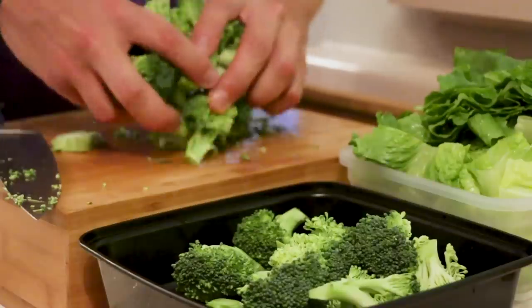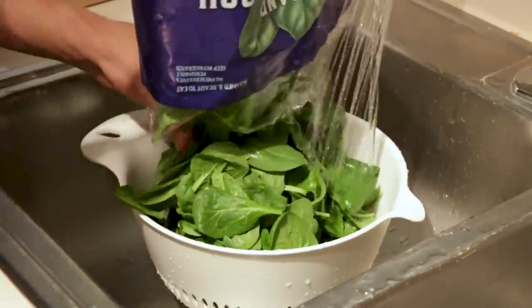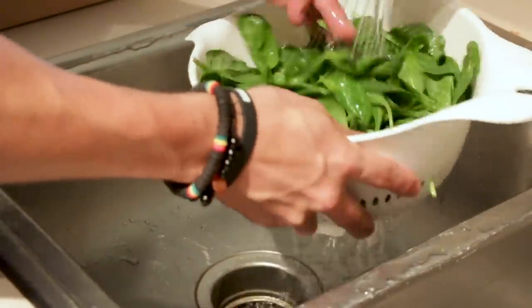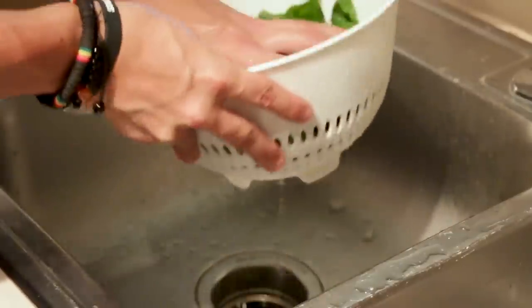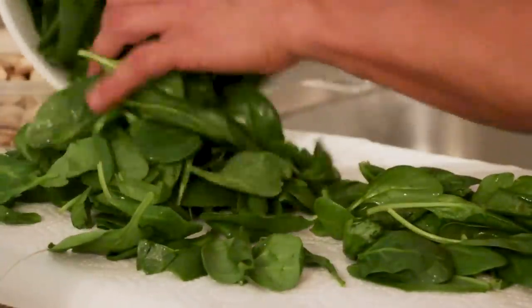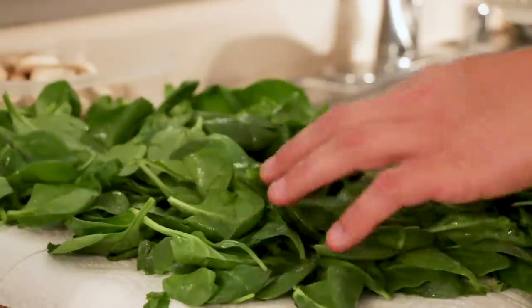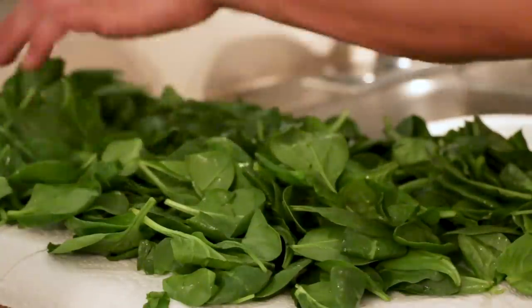And I'm back, just as I'm finishing up the broccoli. So after the broccoli, I'm moving on to the spinach here, and I'm gonna rinse it. And then what I'm gonna want to do is let the spinach dry out. So I'm gonna get some paper towels, lay them out, kind of separate them a little bit. I'm spreading them around because I wanna give these time to dry out before I start to cook with them.